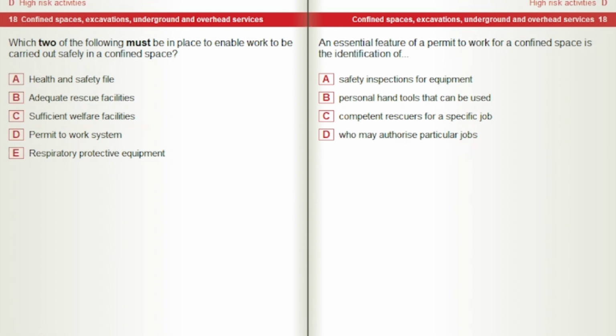An essential feature of a permit to work for a confined space is the identification of safety inspections for equipment, personal hand tools that can be used, competent rescuers for a specific job, who may authorise particular jobs.